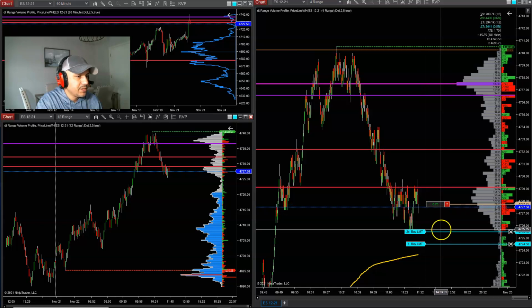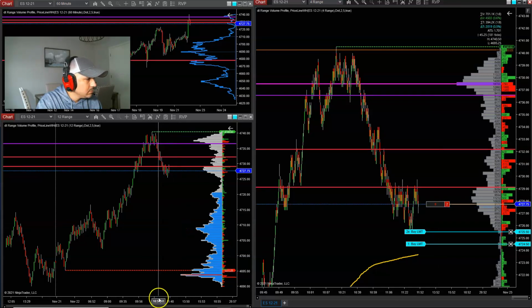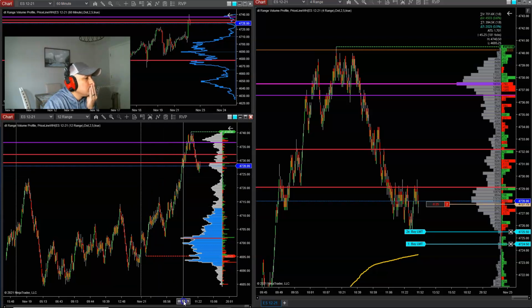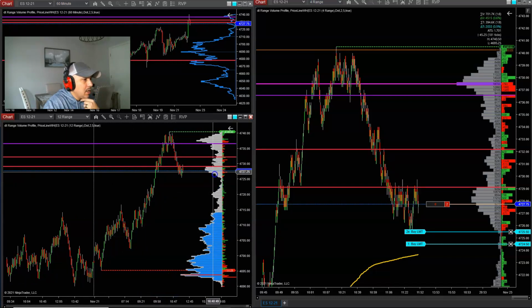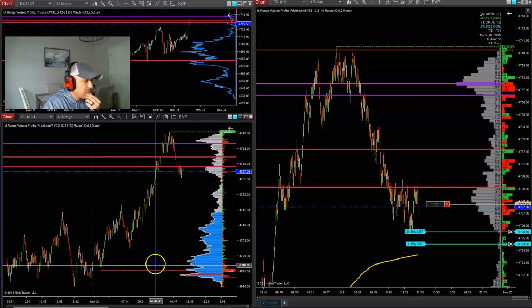Okay, so hopefully we get some fall through now to the downside. So let's see what happens here. Yeah, I'm looking for the market to push lower now. We have a low volume area here, so price could trade from this area here to this area right here. Okay, so hopefully we go ahead and get the push to the downside here, and price fills more orders here.